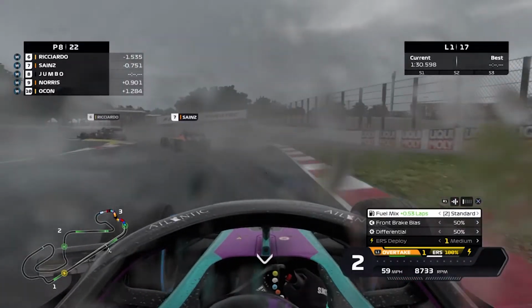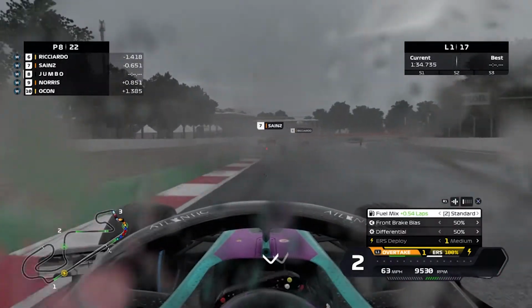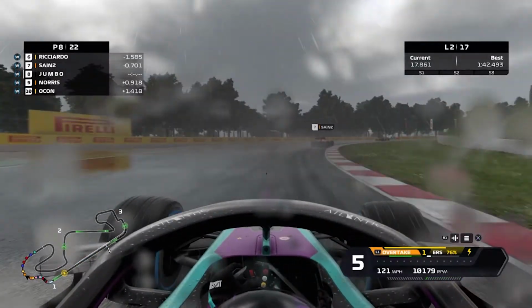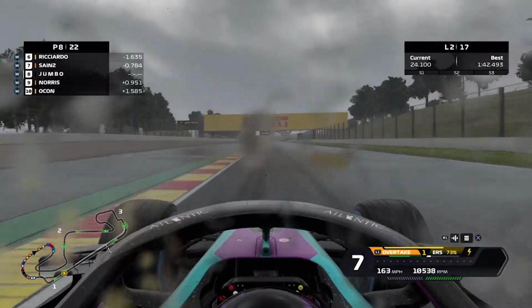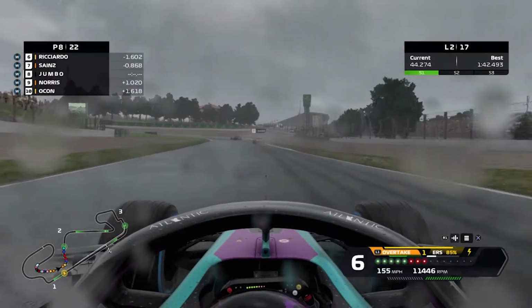I cannot see a thing really. It is very wet. Obviously Spain has the same British summer. Oh, if I go back going a little bit then. Held that, so we're fine. We're not as quick as I thought we were going to be.